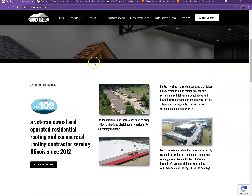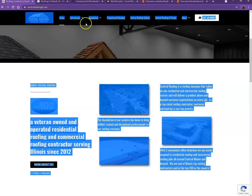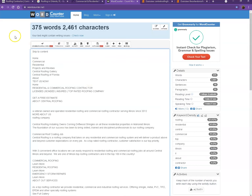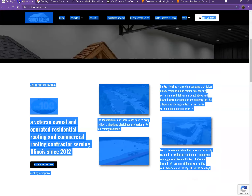One thing I can tell you right off the bat is that Google loves content. Google would like to see a minimum of 1,500 words on a homepage. In addition to this, the more content you have, the more you look like an expert in Google's eyes. So of course, if you want to beat out the competition, you'd want to have 1,500 words or more. So let's do a quick count to see how many words you have on your homepage. All right, so currently you have 375 words, which is quite behind the goal of 1,500 for us to be considered by Google as a trustworthy website.